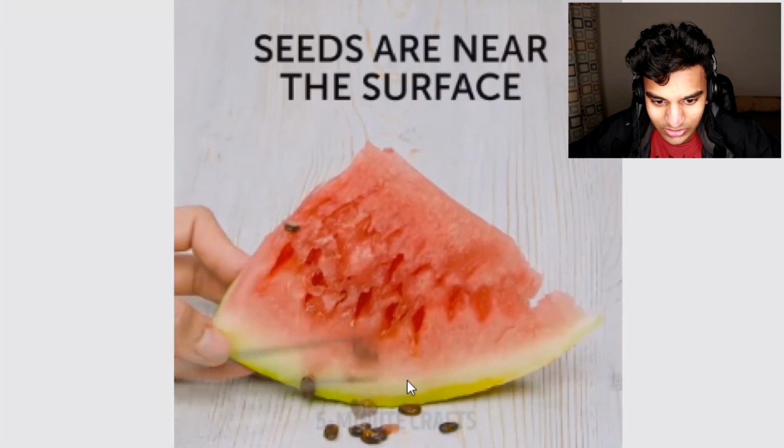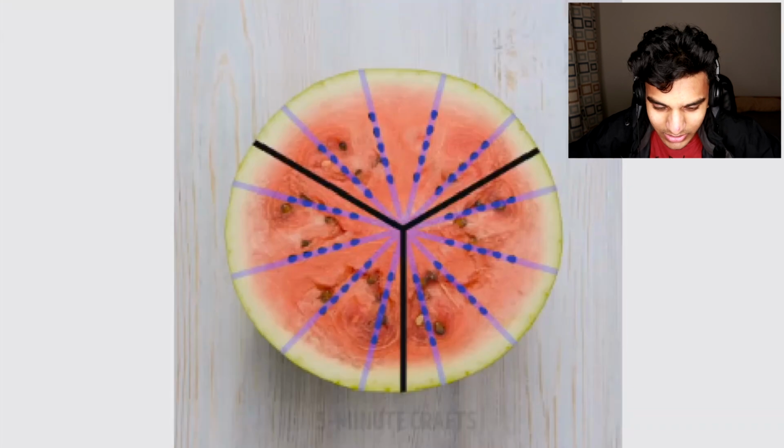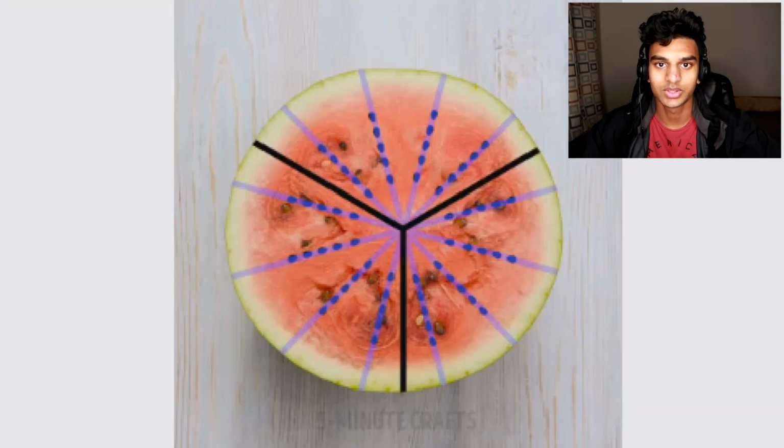Seeds are near the surface, so I guess seeds are aligned in a certain pattern, and I guess this is the pattern that the seeds are aligned. Like, look, these are just strips of seeds, and you want to cut it right by the seed so you could just peel the seed right out.